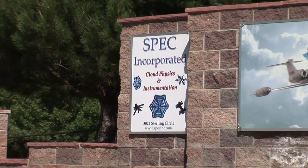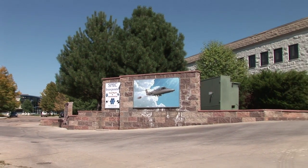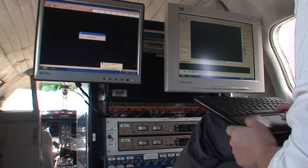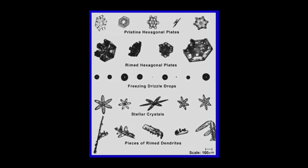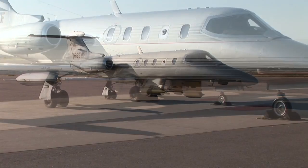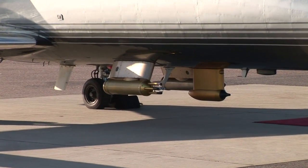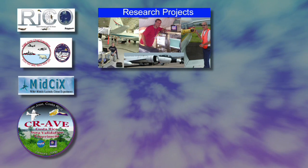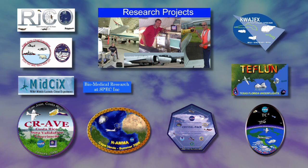Incorporated has been developing state-of-the-art instrumentation to meet the needs of the atmospheric science community for the past 30 years. Recently, SPEC has developed new, innovative instruments that measure the size, shape, and concentration of cloud and precipitation particles. The SPEC instruments are installed on the company Learjet and several other research aircraft operated by U.S. and international government agencies.